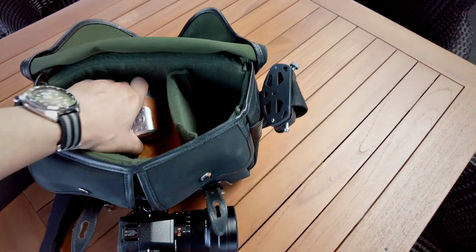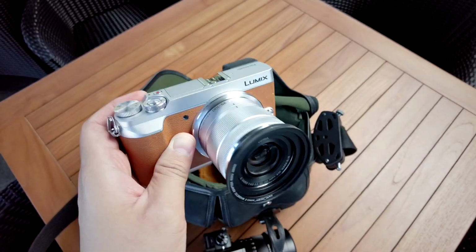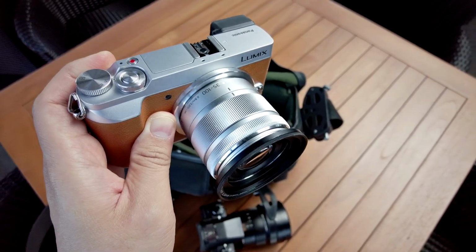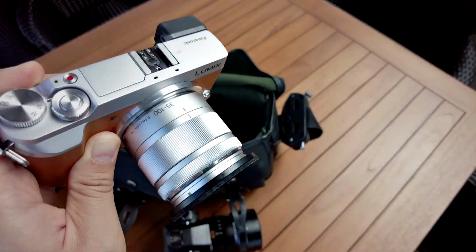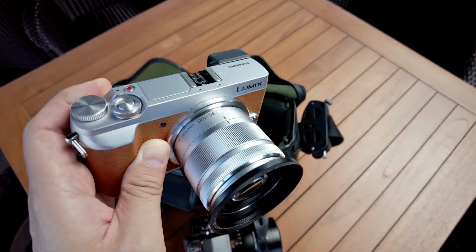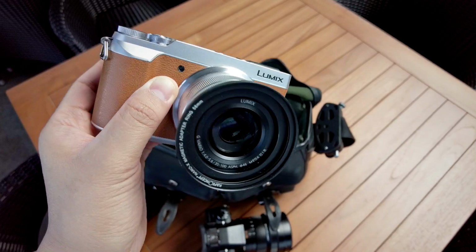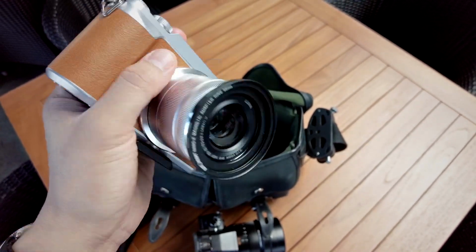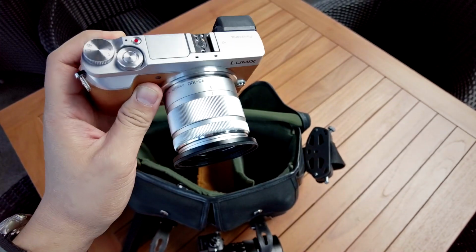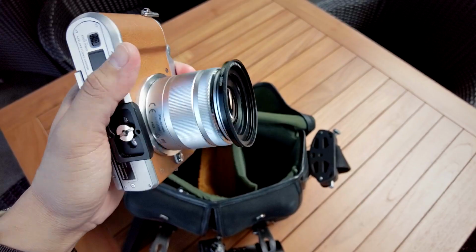And the next camera is my beloved Panasonic GX85, and I'm currently using the Panasonic 35 to 100mm lens, f4 to f5.6, for a little bit of telephoto. This is a nice lens because it's so sharp, but it's small and lightweight. It doesn't have a large aperture, but as long as it's sharp, I'm fine with it. So this is a really nice compact setup for telephoto photography and video as well.